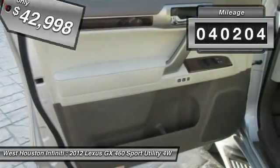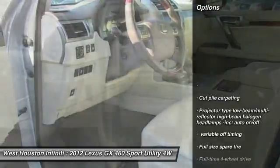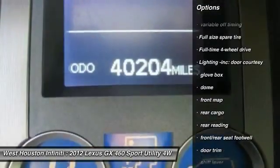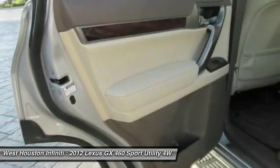This vehicle has less than 45,000 miles. Here are some of this vehicle's great options: all-wheel drive, four-wheel ABS, airbags, dual airbags, HomeLink garage door opener, power windows, fog lights, backup camera, off-road package, center console.